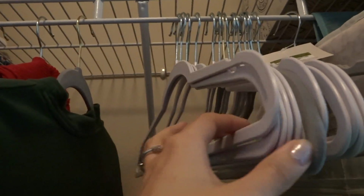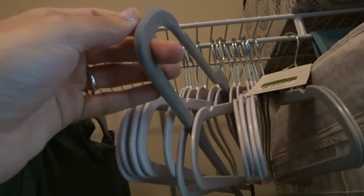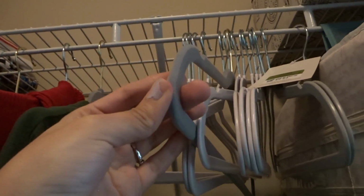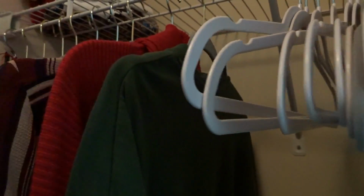I bought these hangers at Ross and I love them. I had first gotten these hangers that have the velvet thing on it, and I didn't like them because it stretched out my neck a lot. But I got these thin ones at Ross, and I'm in love with them. They're so easy, you can put them anywhere, and it takes up a lot less storage, so I really like it.